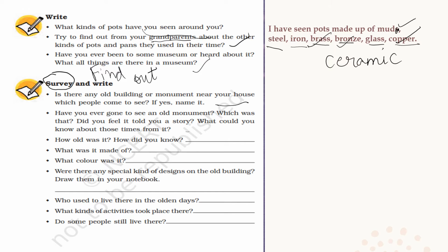How old was it? How did you know? And that story and the monument, how old was it? And how did you know? आपको कैसे पता चला वो इतने साल it was this much old? So did someone tell you that, or did you find it on the internet? You have to write that. What was it made of? What was the monument made of?